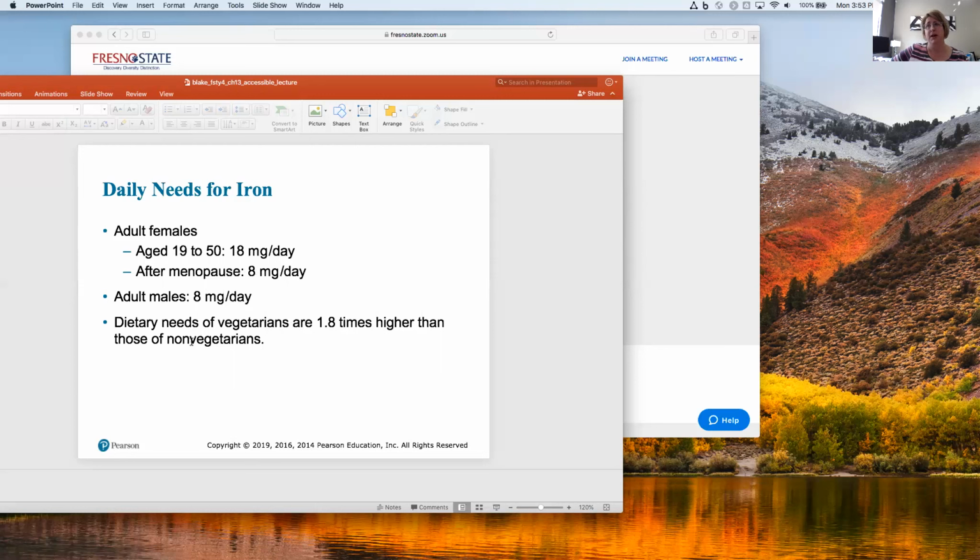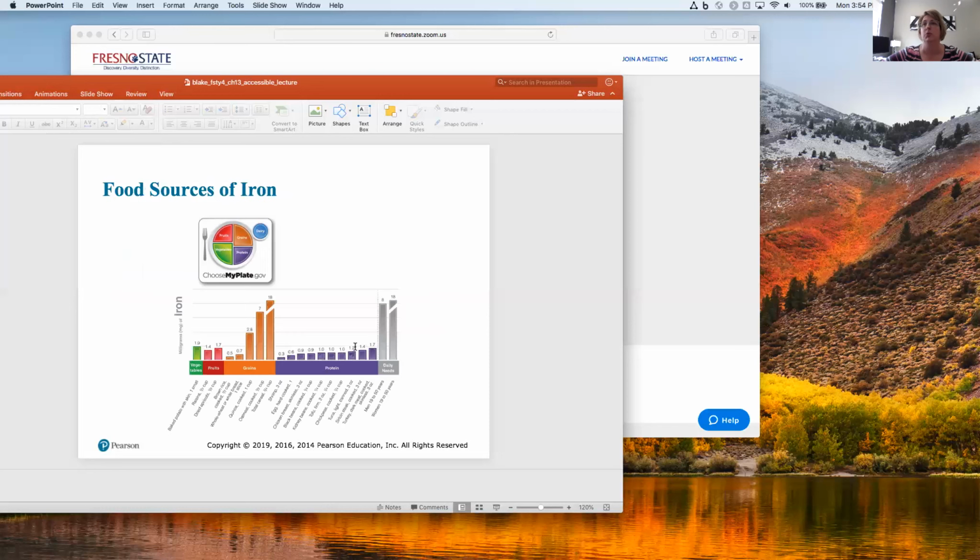The other thing to think about is that the needs of vegetarians are 1.8 times higher than those of non-vegetarians. So when I want someone who is vegetarian to understand some of their dietary differences, this is one of the big ones that I want to make sure that they understand, is that their need for iron is much higher. Because they're eating a lot of these plant-based foods that are just not absorbed as well. And that's why having that vitamin C source with it to help the absorption is always important.